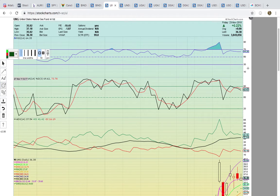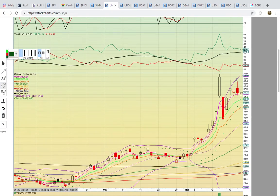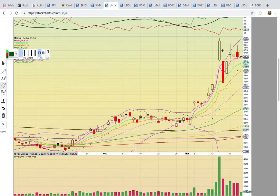Well, natural gas has been the play. That's where the money's been at, trading natural gas. It had that historic run. Let's take a look at the daily chart here. It's trying to break down. Okay, so it's losing steam right now, and it's been making a series of lower highs.